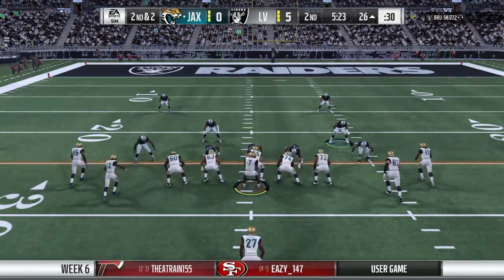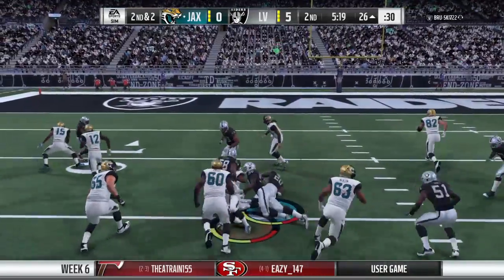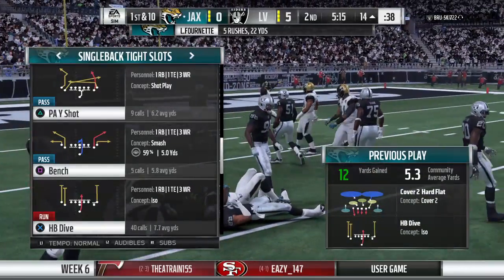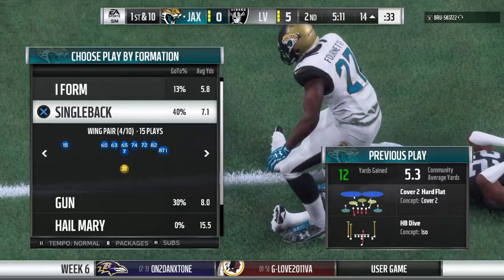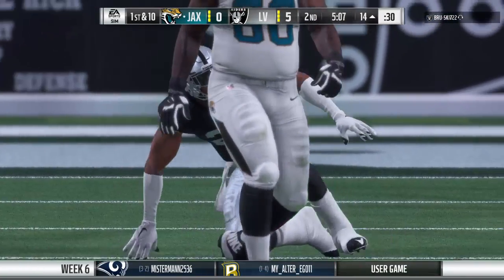Let's go! They'll run it again with Fournette. And down inside the 15 he goes. The Jags picking up the first down there, a gain of 12. Tremendous blocking by the interior of the offensive line. They didn't just gash him there. They blasted a gaping hole for him to gallop through.